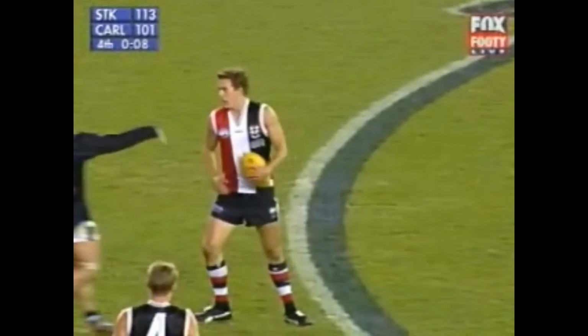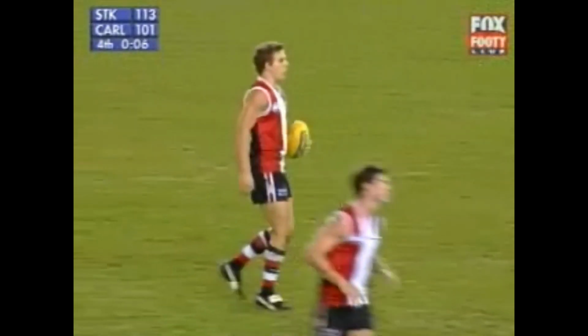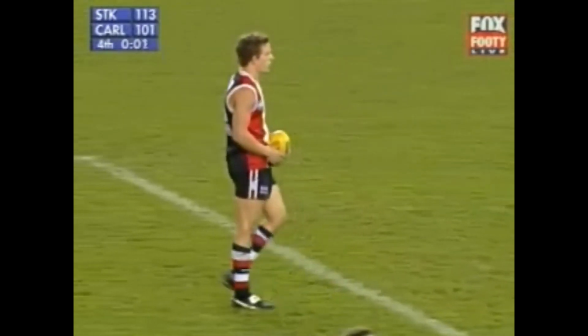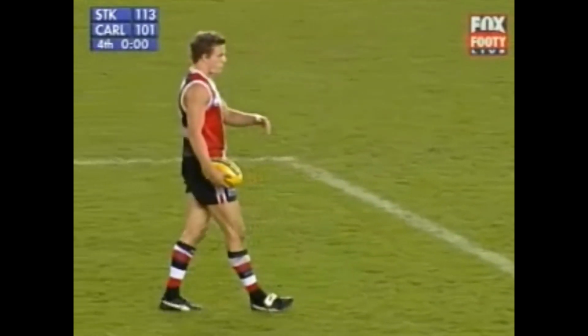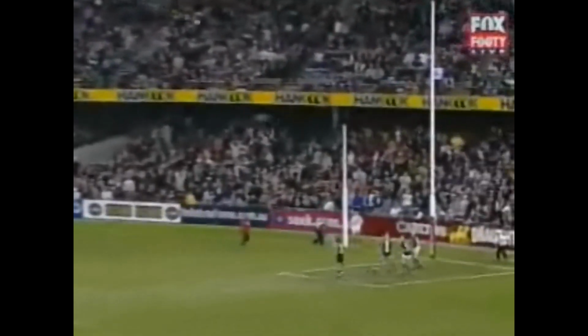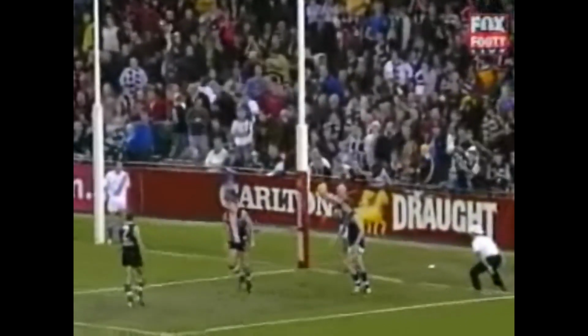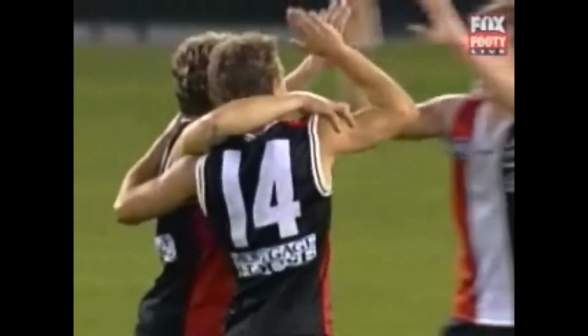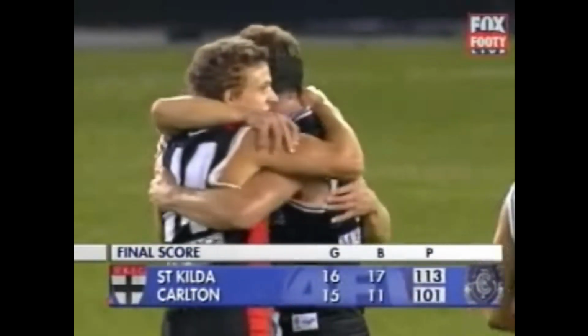Switches and finds Ball. And the youngster Luke Ball has the football as the siren sounds, and the Saints have won 3 in a row for the first time since round 6 to 10, 1999. The final margin, 12 points. A red letter night for the St Kilda youngsters.